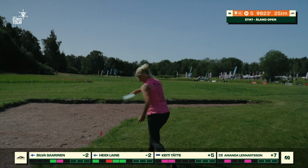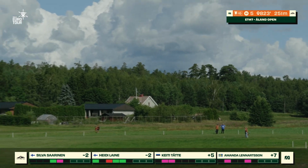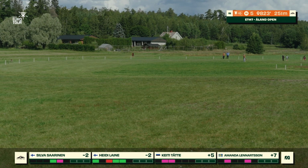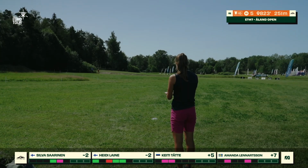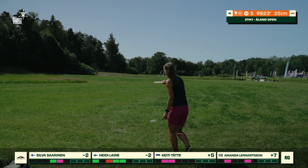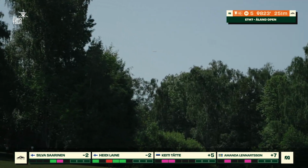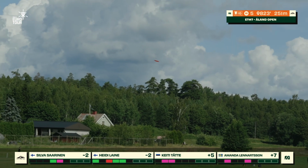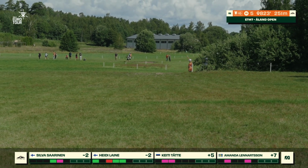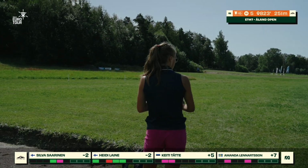And Keiti here. Second shot. You want to get it somewhere around or just over this bit of a creek. As you can see, well, you can't really see from that angle, but I believe Keiti is just barely short. From this angle you can see the creek, and Silva is flying well over it with a beautiful slight turnover shot there. And that's just perfect position. Only gonna have a putter upshot from there, I believe.